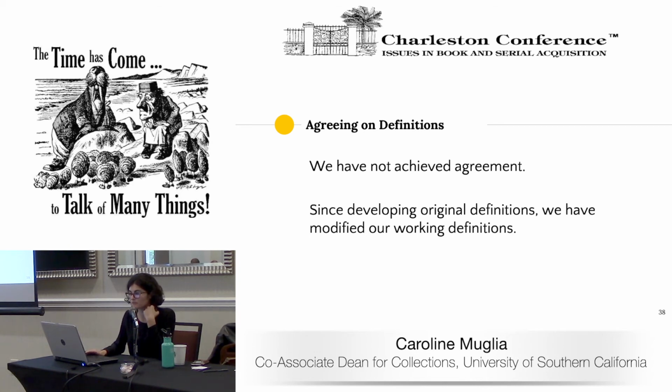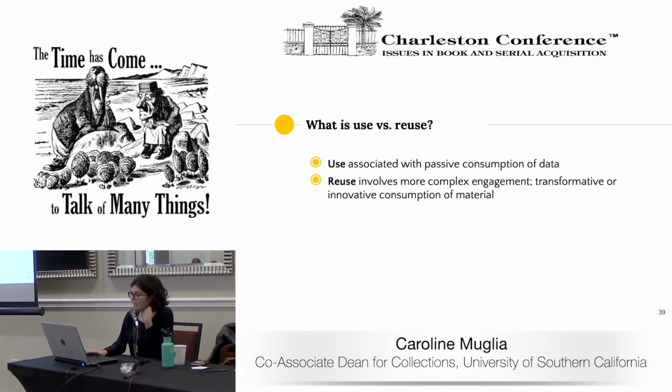Since developing the original definitions, we've modified, and we're constantly thinking about use, but we're thinking about it now on a spectrum of engagement. So now if you ask us what is the difference between use and reuse, we give you this answer: use is associated with passive consumption of data, number of visitors, downloads, without that context. And reuse involves a much more complex engagement, a transformative or innovative consumption of that material or of that data. It's really the complex engagement of enhancing, sharing, and recontextualizing those digital library assets or collections that people are using.